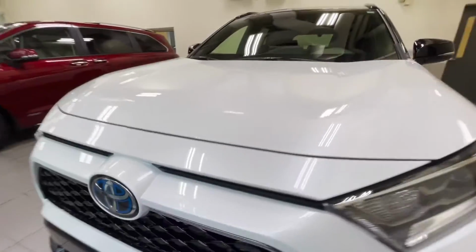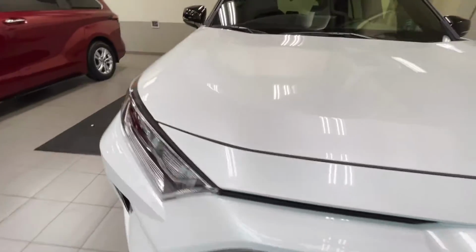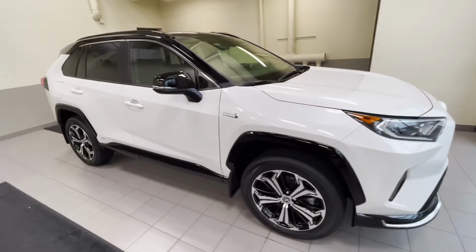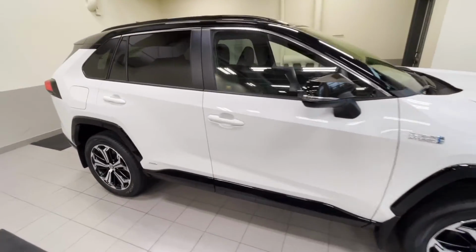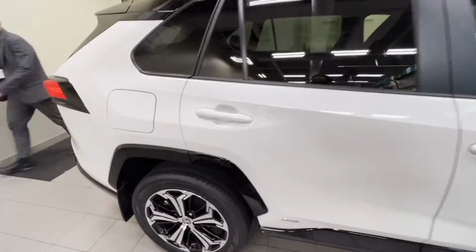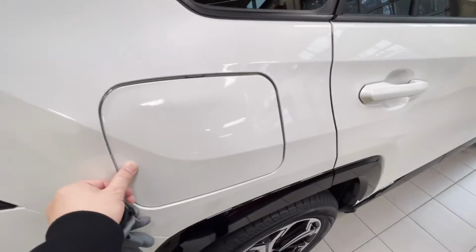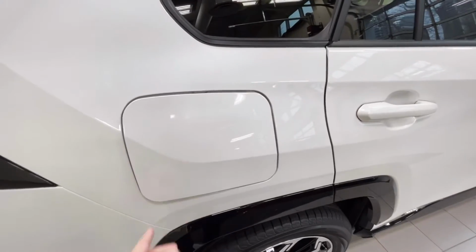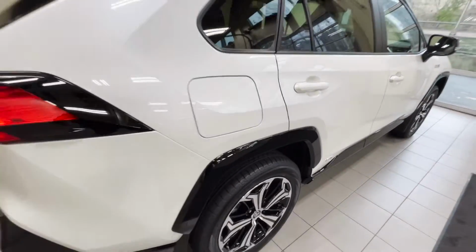So as a conclusion here, this is just a brief overview of the Prime, because we just traded in the 2018 model and very happy with that decision. So once I get this on the road and I drive it for a couple more days, a full review is on the way. But my first initial impression is that it's a great, amazing car.